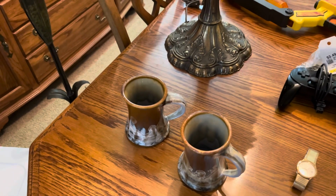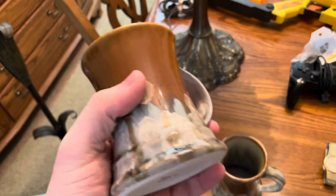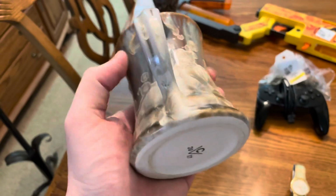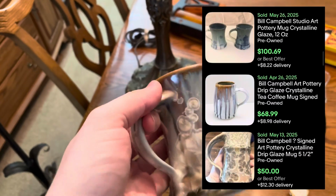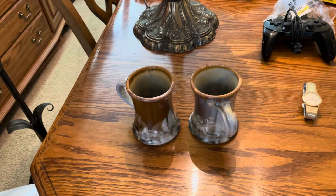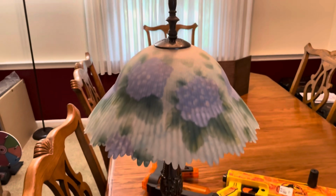And it wouldn't be a Vintage Reserve video without some art and ceramics for our antique booth. We have two beautiful Bill Campbell pottery mugs here with the iconic Bill Campbell crystalline glazing. These, like I mentioned in the video, are really expensive. Anything Bill Campbell, they've been getting more and more well-known, and as far as price, a set of these can easily go for well over $100, and I paid $2.50 a piece for them. That's a steal.